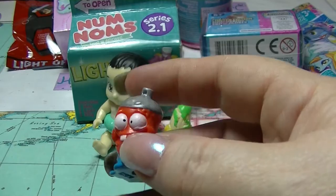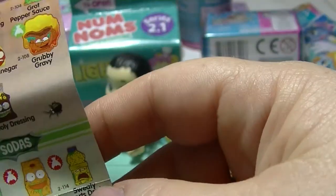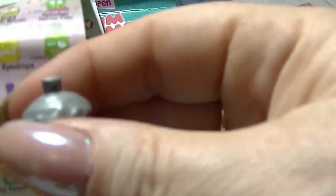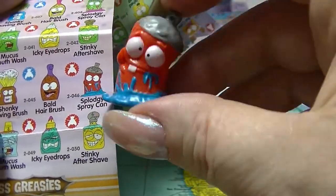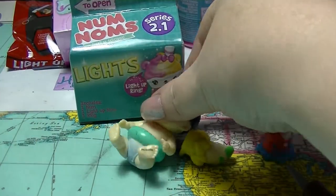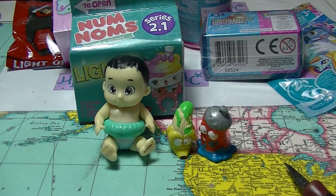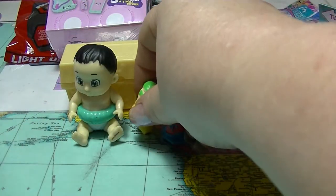Let us have a look see what that is. Oops, that is the splodgy spray can. That's very splodgy. All his paint's coming out of him. Oops, knocked over a little baby. And I'm going to stick the little bin behind the baby, who can sit but doesn't sit up very well.